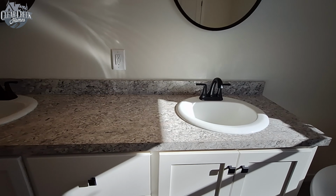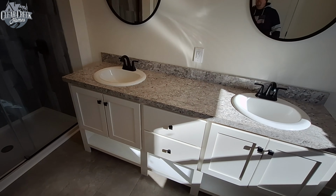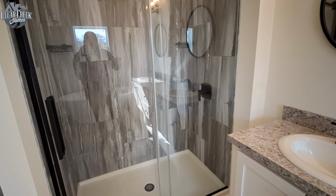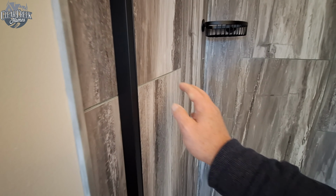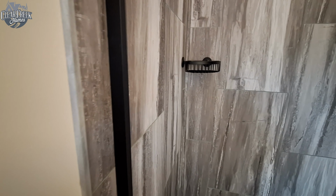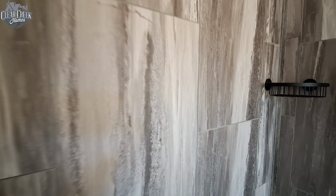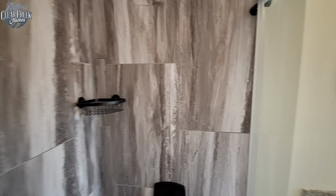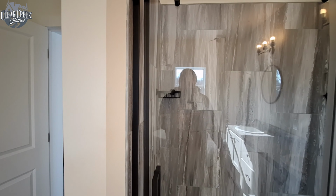You got the dual sinks, two drawers, you got the open space down below. And this is not a tile shower, it is a, they called it a vinyl. So it's similar to tile, but these are locked together like the LVP flooring does. So it's not quite a tile, but it's not quite LVP, but he said it locks together real similar to the LVP. It looks really good. There are multiple color options that you can get.